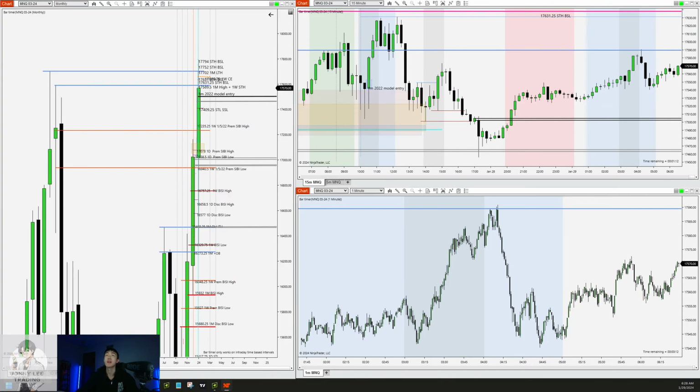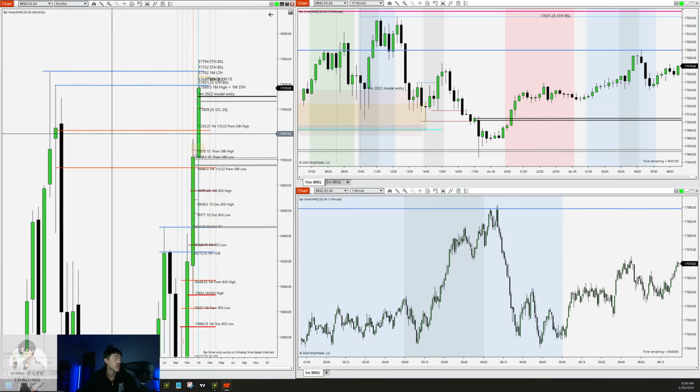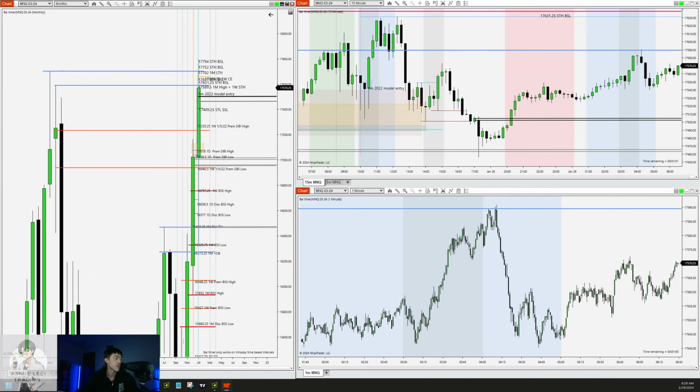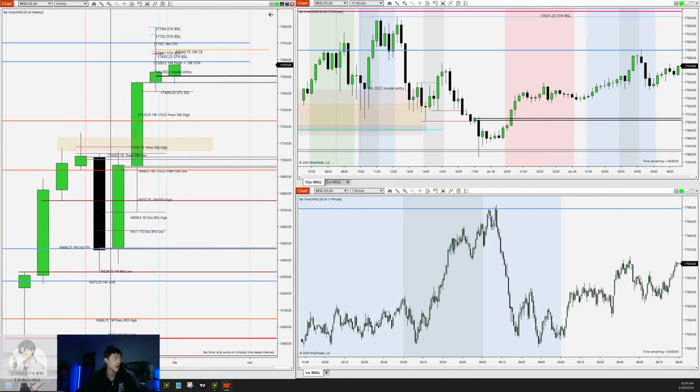Okay, so as you all know, my weekly draw on liquidity is back down into this weekly. These orange lines are weekly levels. I won't go into super big detail, but my draw is down into this area for this week, considering that last week we took out a monthly high. Now, I could be wrong. It could just continue ripping, and this could be the little dip for this week.